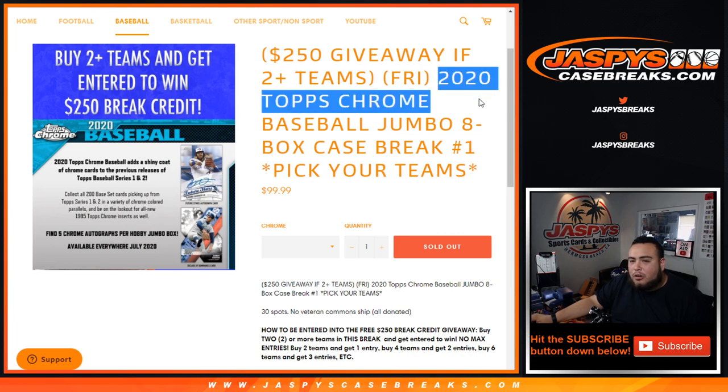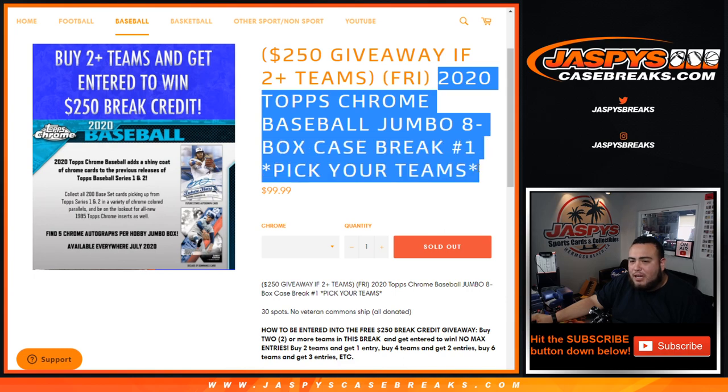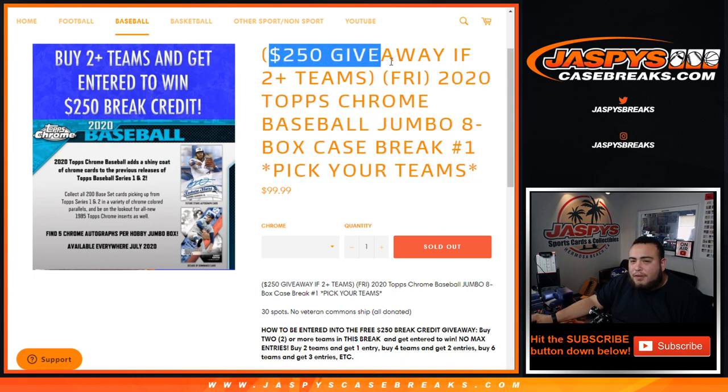2020 Topps Chrome Baseball. This is Jumbo Edition. It's an 8-box case break, Pikachu's number one. And we're giving away $250 in break credit.